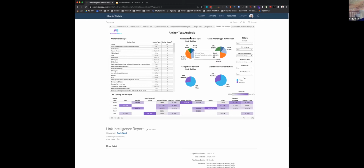Then what we like doing is comparing the anchor text distribution for this specific keyword of all of the competitors to what the competing website has. This is extremely important so that you don't over optimize the anchor text with the links that you're building. If you over optimize anchor text, you can get penalized and not be able to rank for that keyword.